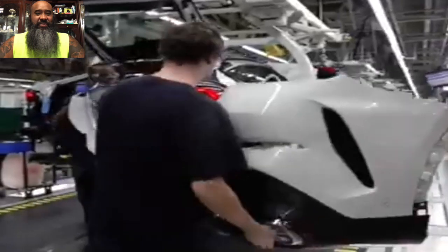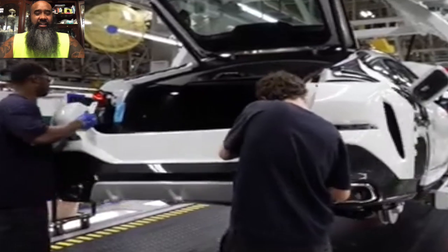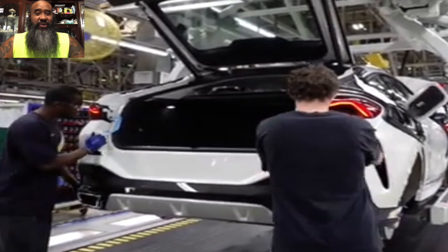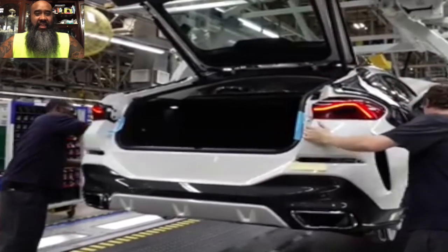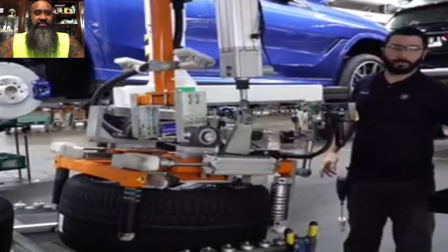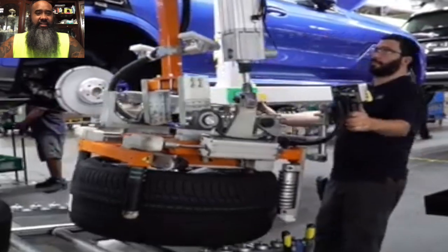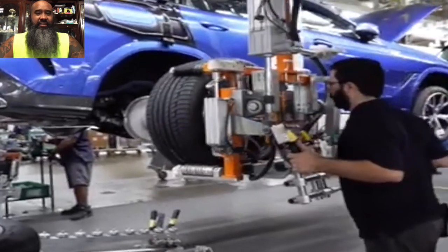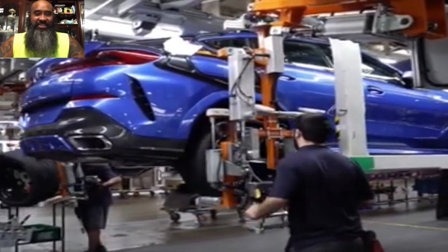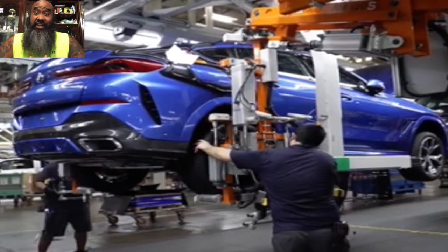There's the bumper. Good that someone had ordered an X6 Competition in white. The X6 is coming together. It's just amazing, man. Wow. It's a very beautiful car. Good, actually, it should be.